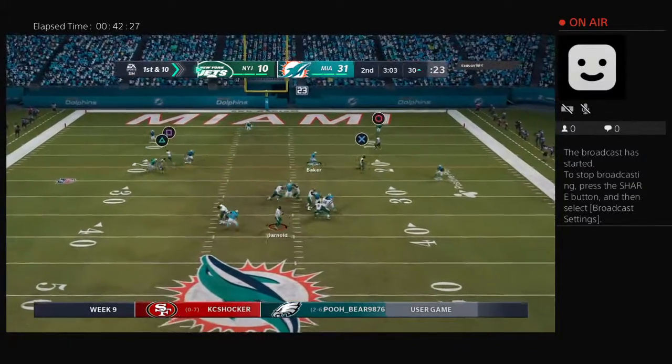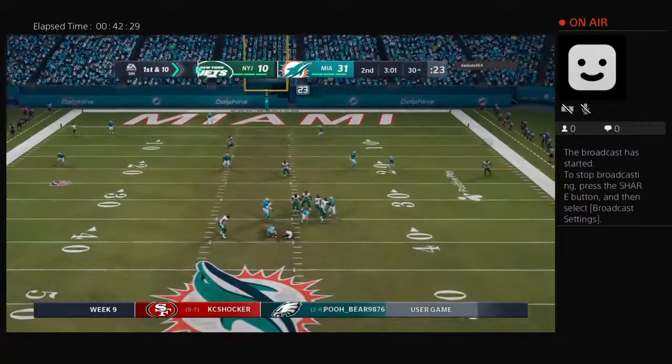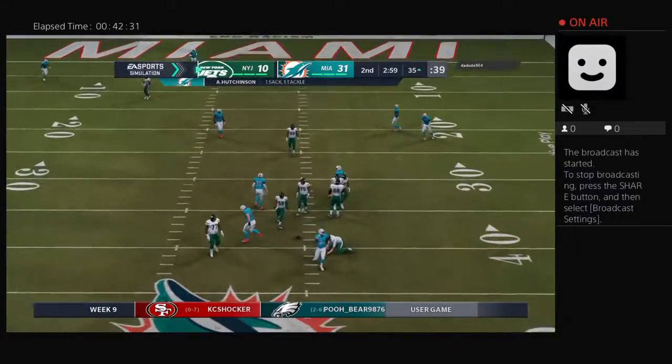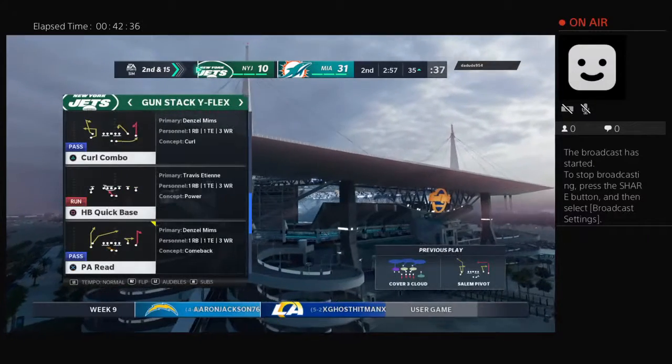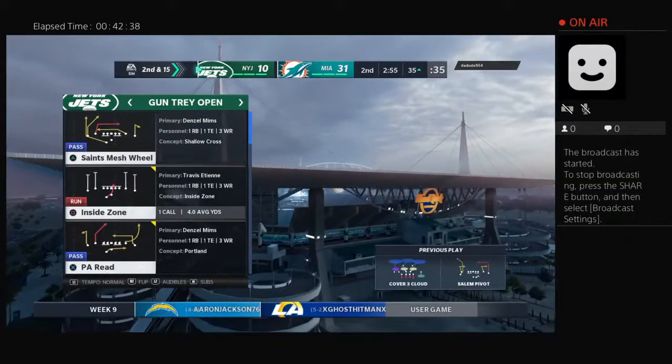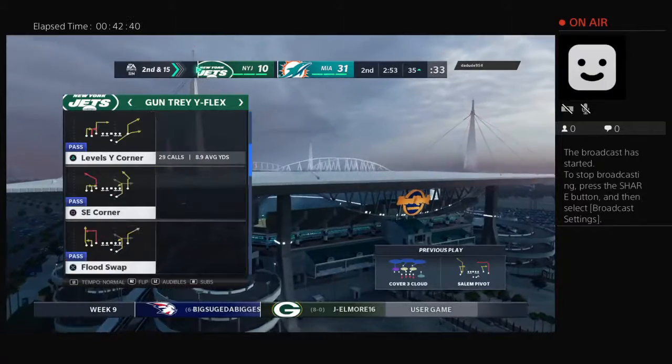To throw is Darnold. And he's going to be taken down back around the 35-yard line. 3 scores down, not even at halftime yet. They are not getting much generated offensively. They've got to figure it out.